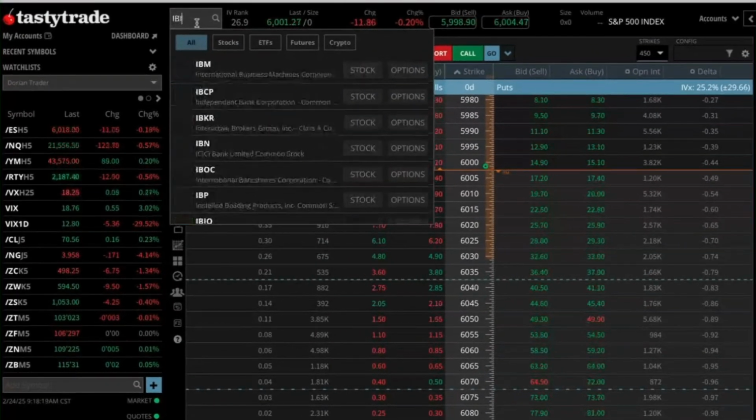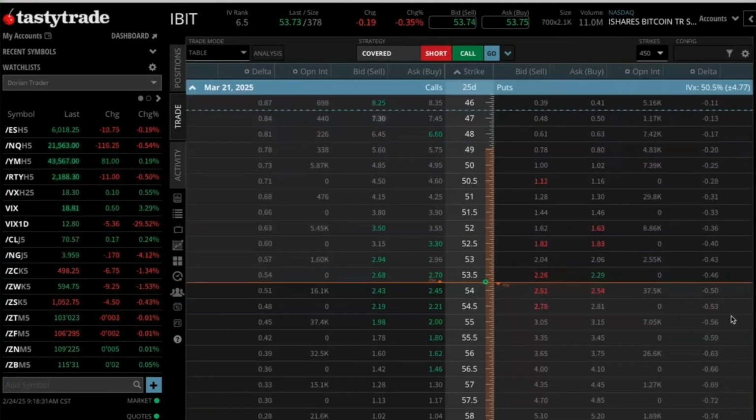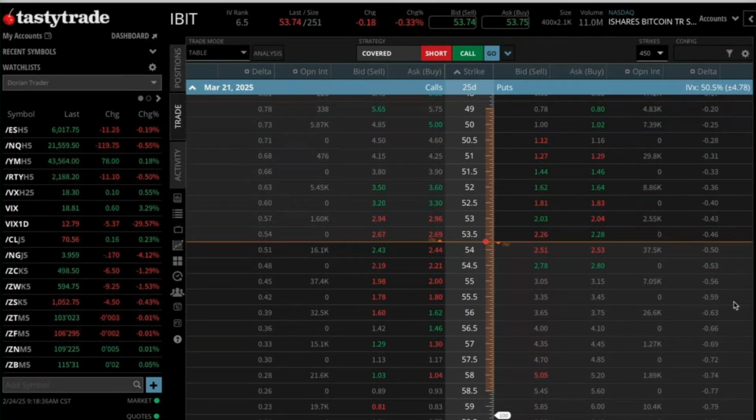Let's look at IBIT as an example here. It's going for about $53 a share, and I'm going to go out to 25 days for this example. And let's break down each component of the collar strategy. There are three components of the collar strategy. The first component is the buying of 100 shares.